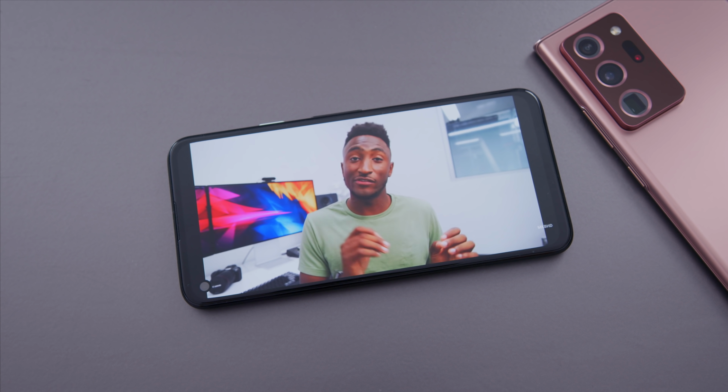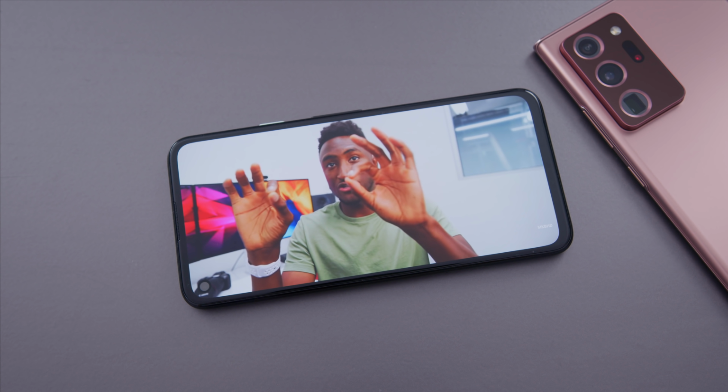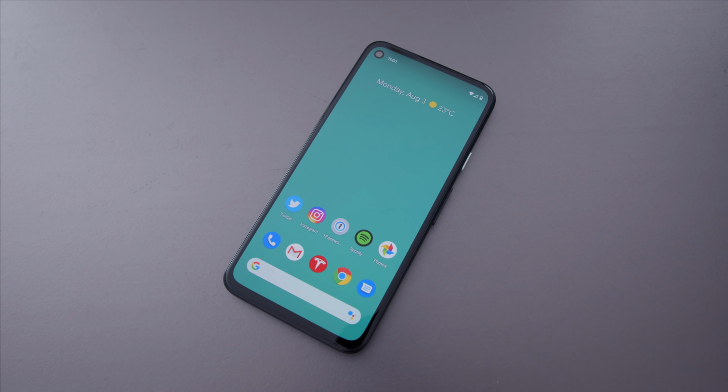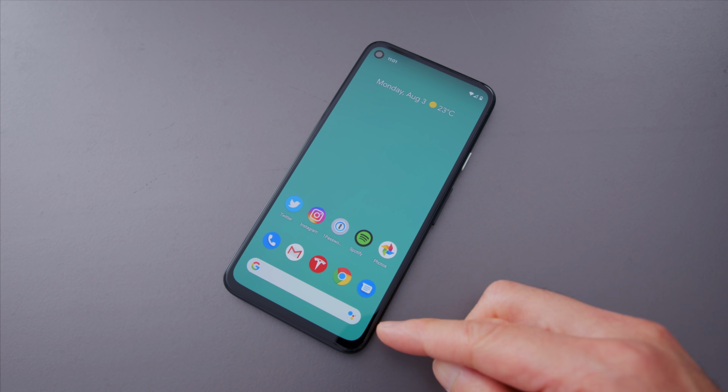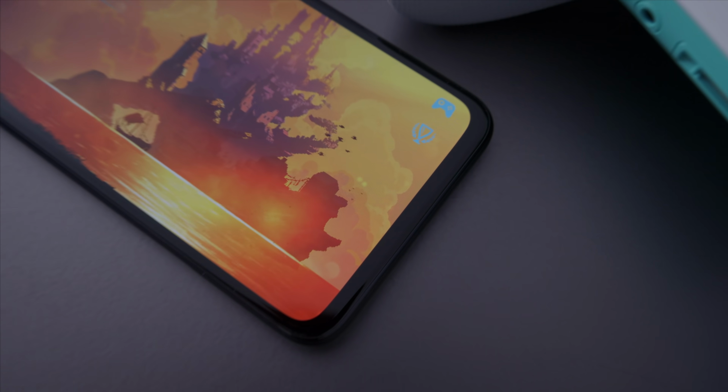The screen, it's an OLED 60Hz 1080p panel. It's a great looking display, but most importantly, it looks so much nicer. Not the actual panel itself, but the bezel. It's uniform this year. There's no weird forehead or chin. This is like the nicest looking Pixel phone we've seen from the front.